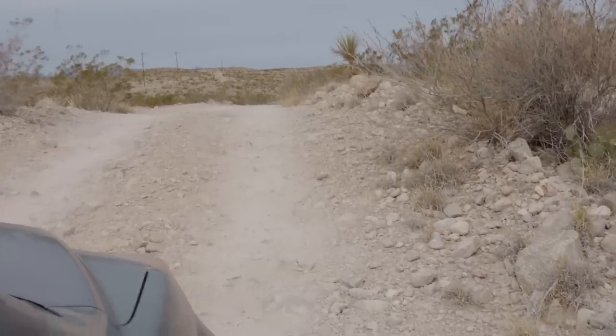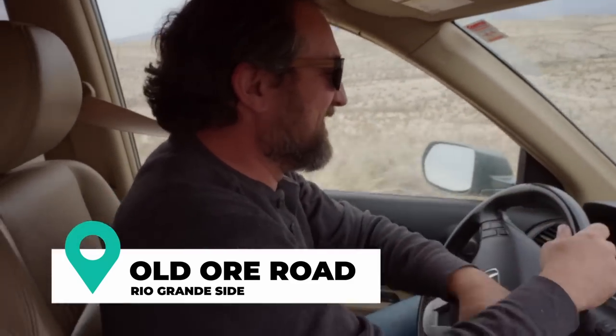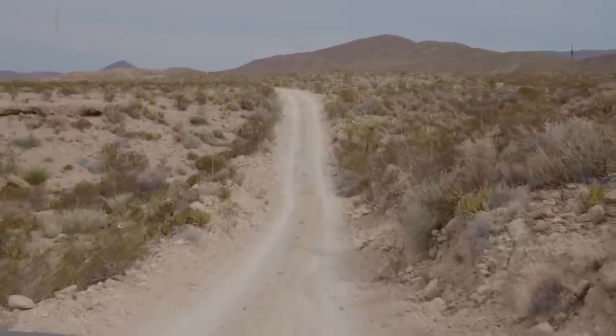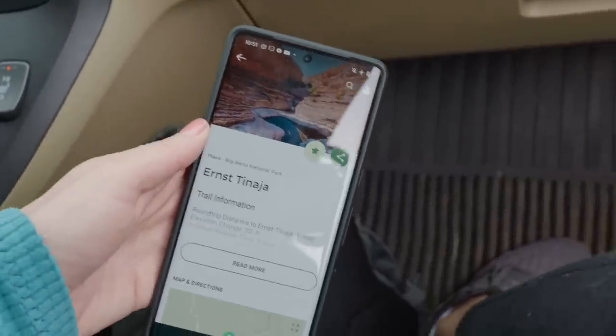How's it going? Good. You know, just back in my element. Doing what we do, putting the CRV to the test. Taking a CRV where no CRV should go. In case you couldn't tell, we have left the pavement and we are now on a dirt road. We're going about 5 miles down Old Ore Road to Ernst Tinaja, which is beautiful from the photos. It's in a canyon and there's some water, and it's about a half mile one way, so 1 mile round trip to go see that.